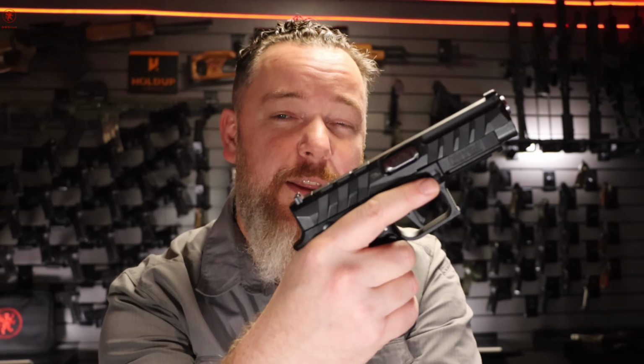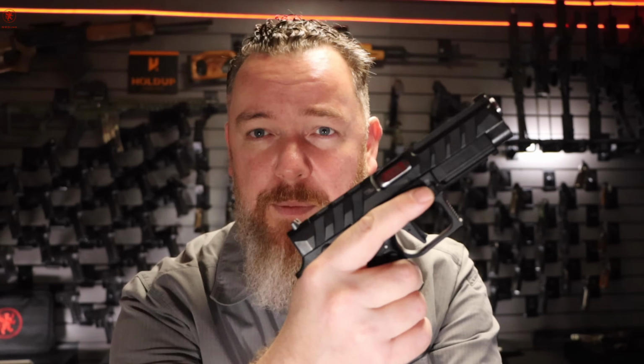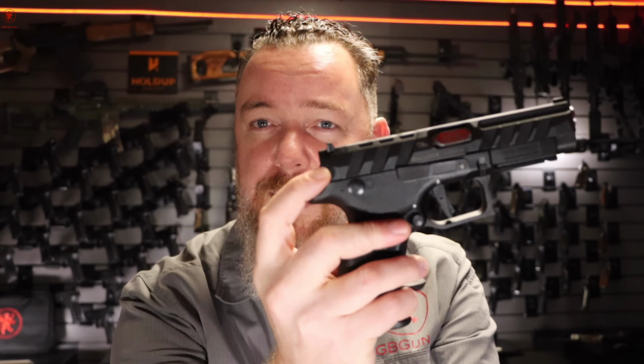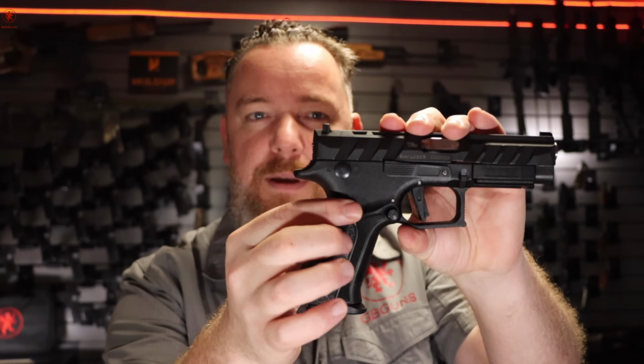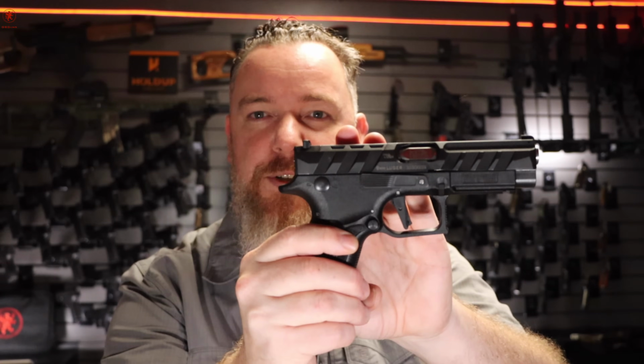Now, you do get a slightly longer sight radius with a striker model than a hammer model because the slide is longer itself. That probably also changes the mass and the weight balance of the gun slightly because you don't have as much mechanism down here in the grip, but you also don't need as much up top. Striker fired guns are cheaper and simpler to make. I mean, that's part of why the industry has pushed them on all of us.